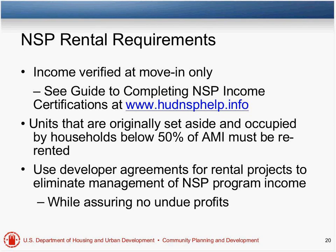NSP rental requirements. This applies, of course, to single and multifamily, but I just want to do a quick walkthrough. Like many programs, like the tax credit program and others, HOME and so forth, the income is verified only at move-in. There's no annual recertification, so that makes this somewhat simpler if NSP is the only subsidy source. Units are originally set aside and occupied by households that are very low income, below 50% AMI, and must be re-rented to that same income tier of clients.